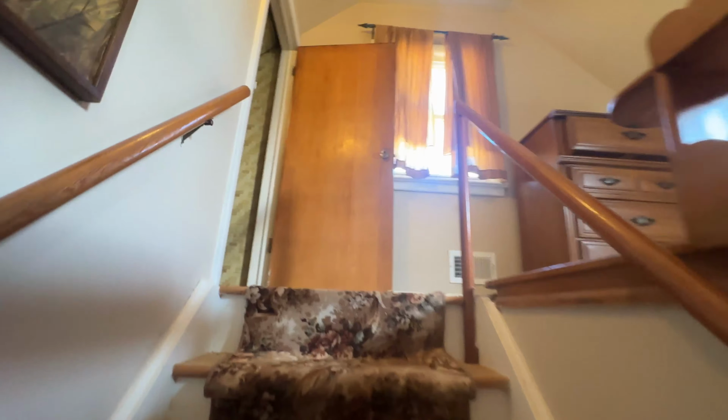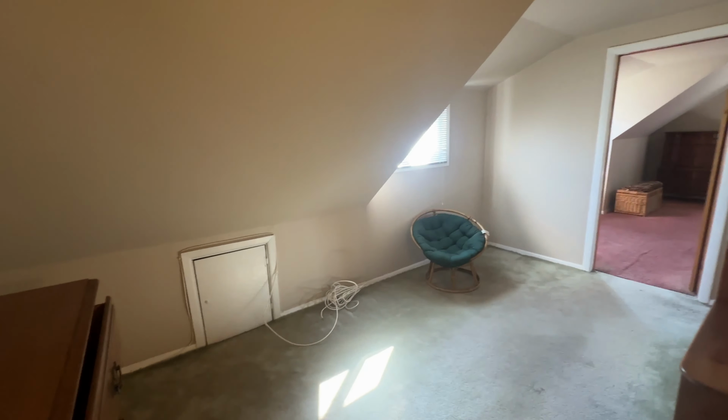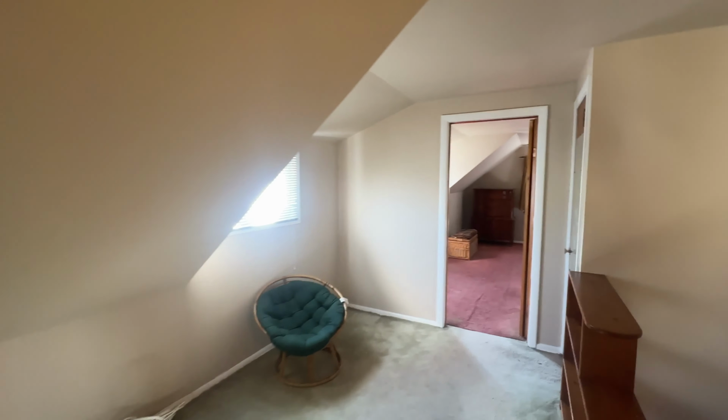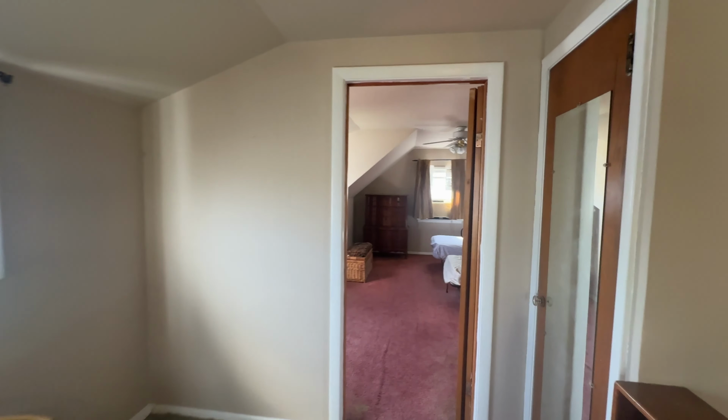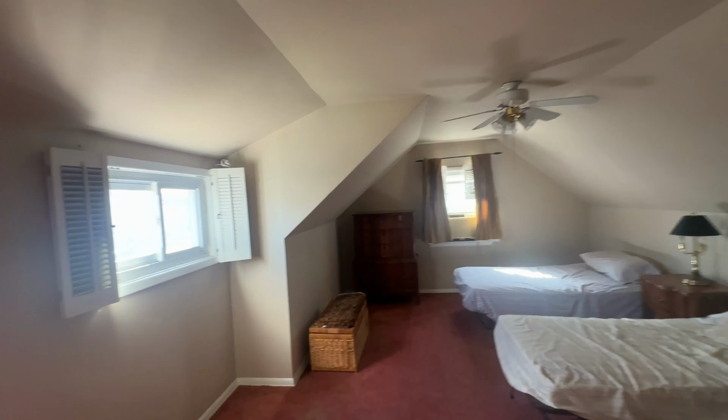So this attic area was finished and converted into a living space, so it could be used as a bedroom. There is the privacy through that door that we just went through. So as we go into this space, there's some storage areas. Here, it's a little lounge area. And then as we keep going straight, we actually go into the bedroom that's up here. So this is relatively big.